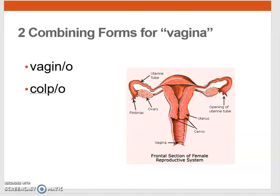Okay. Now we're going to move down the structure. So we started at the ovaries, we followed the fallopian tubes around to the uterus, we then descended down into the cervix, and beyond the cervix we have the structure known as the vagina or the vaginal canal, two combining forms, vagino and colpo.